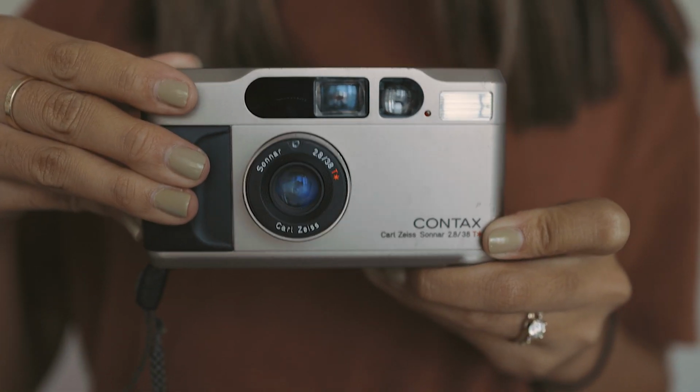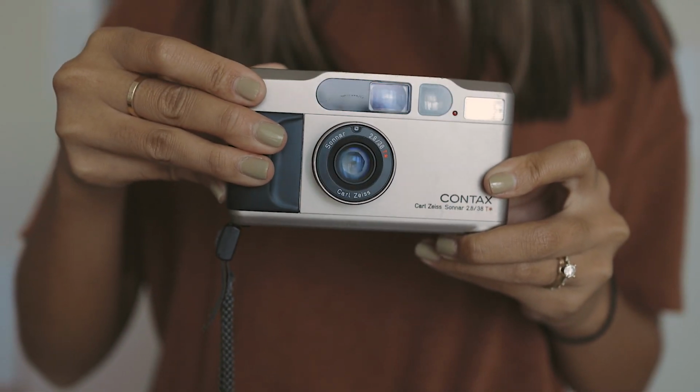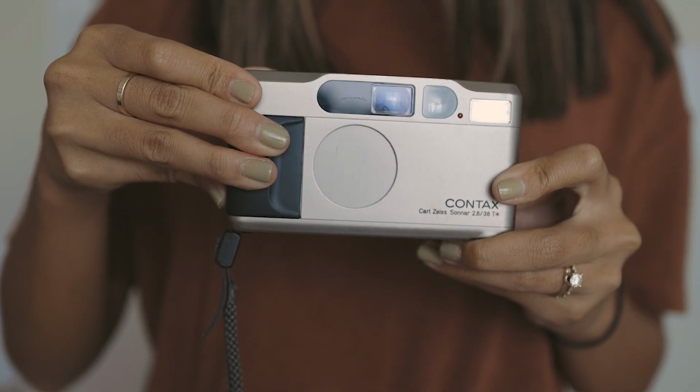Okay, so let's talk about some of the pros and the cons of the camera. Obviously the biggest pro is the quality. The build quality, the titanium body is amazing quality, and then the lens quality is why most people absolutely love this camera. For Contax to make a point and shoot with a lens that stops down to 2.8 and it's really nice Carl Zeiss glass is a rare thing, and that's why this camera became so popular.